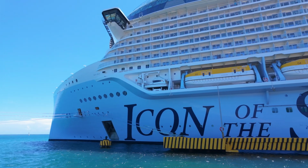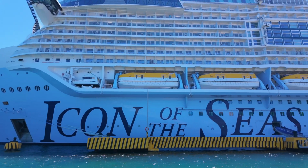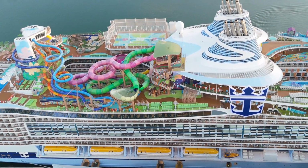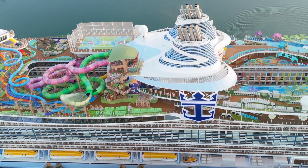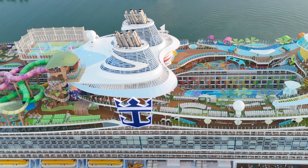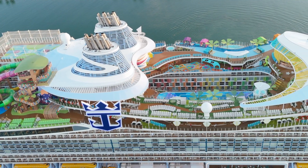Today we're boarding the world's largest ship, Icon of the Seas, which is the first of the Icon class from Royal Caribbean. Next year, they will have a second Icon class ship, Star of the Seas, make its debut, but they did already place an order for 2 other Icon class ships. This ship is absolutely huge. A lot of people think it's too big, but in my opinion, I loved it.